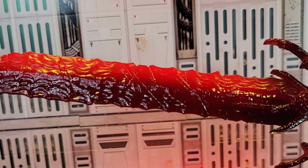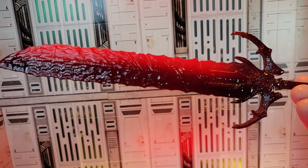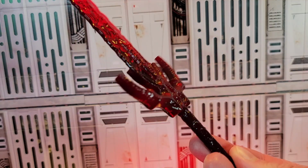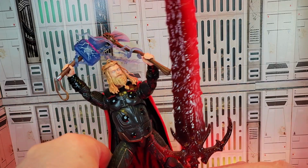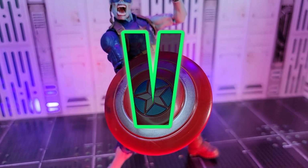Oh, dude, it's like flowing lava that's hardened. And I love that it has like a dark red burgundy, and then it lightens up on top. And then check out the hilt, dude. Woo. Dude, this sword is larger than Thor. Kicking off the top 5 is Zombie Cap.